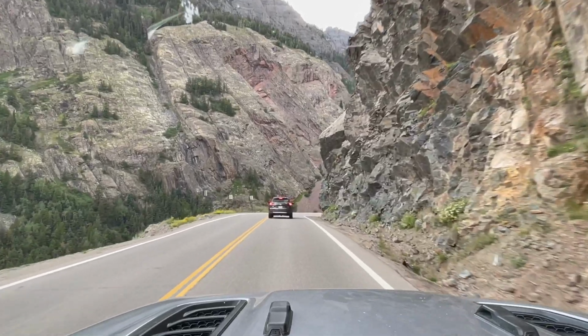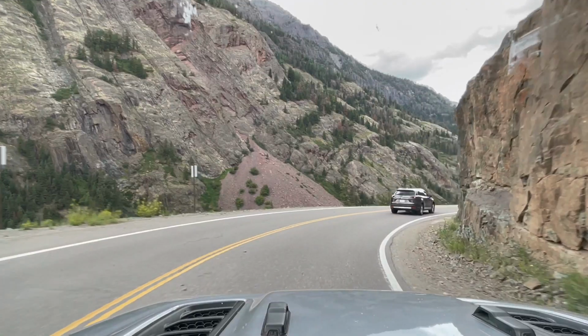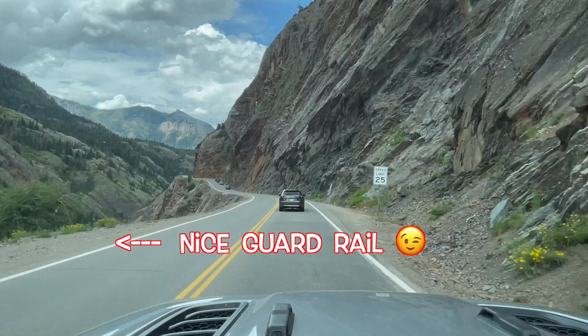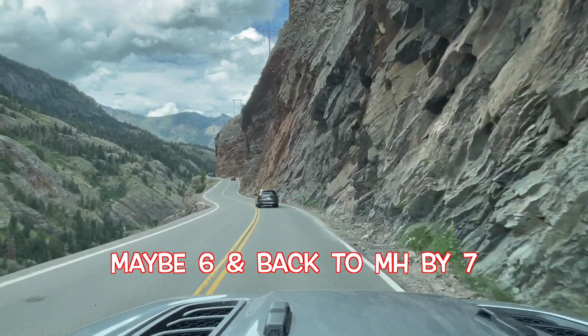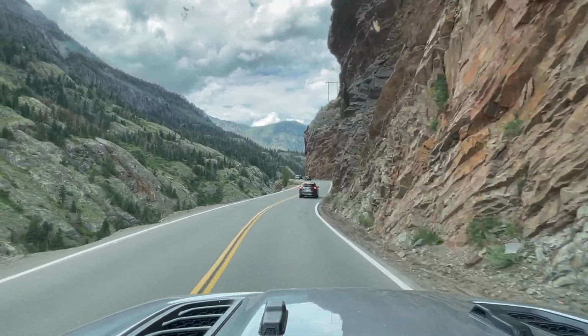We're getting a late start for Imogene, but you know, allow 3 hours for the Imogene Pass with stops. What's the time now? 1 o'clock? Yeah, something like that. 1:40. So 2. So it'll be 3, 4, 5. So we'll be done by 5 on the Telluride side, and then head on home before it gets dark. Perfect. Absolutely perfect.